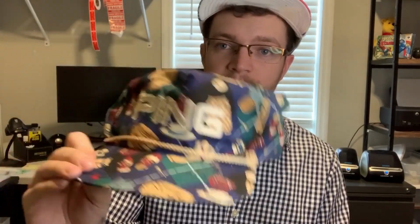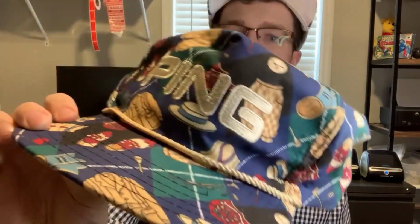This is a really cool one. Vintage Ping. I've sold 3 other hats that are in this same kind of family and era, look very similar with the same font and everything, old Ping hats, and they all went for 30 to 40. So I'm really excited to get this listed. Really nice golf design on that.